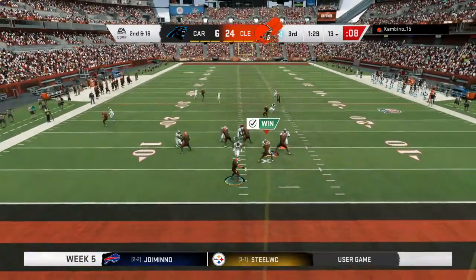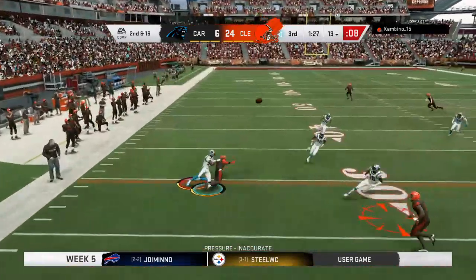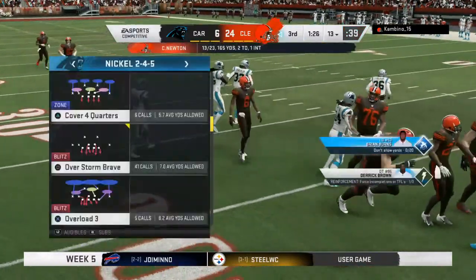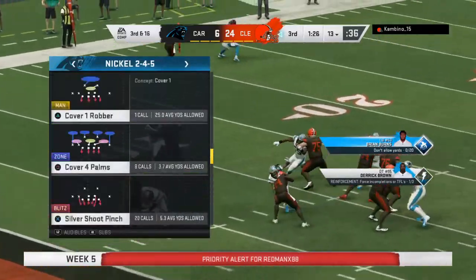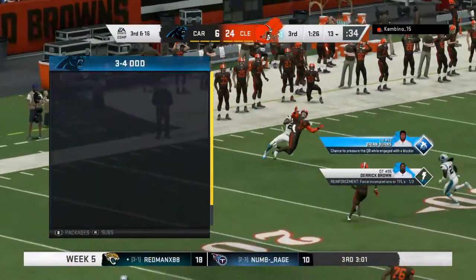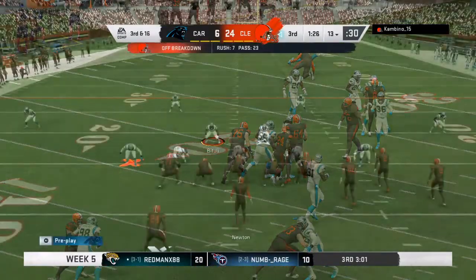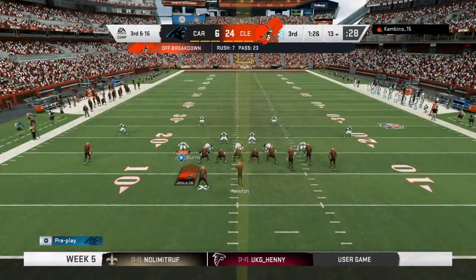Now on 2nd and 16, Newton. And this one incomplete. Too much contact to hold on to that one, and it's 3rd down. So he can't hang on, and as I watch that unfold, I remembered an expression that I've heard, maybe from you, I don't know: you're going to get hit anyways, might as well hold on to the ball.